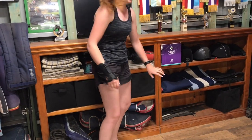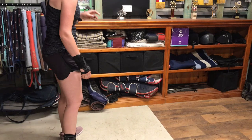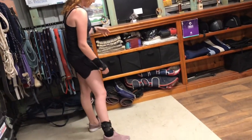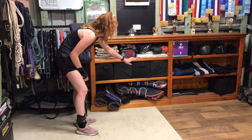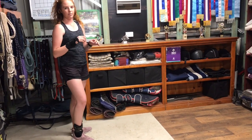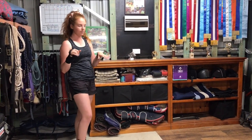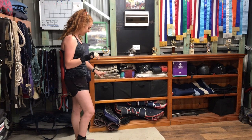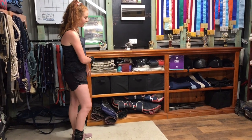And then this one here is my bell boots, which is getting pretty full, so we're going to need overflow soon. Then down the bottom here is stable boots and float boots. Their stable boots that they wear every night are out front of their stables. They've got racks out the front of their stables. But these ones are either spares or, like, Kiwi isn't wearing his at the moment, so his are in here.